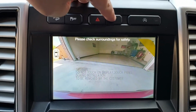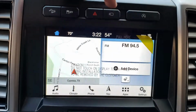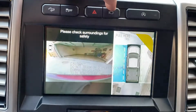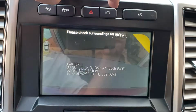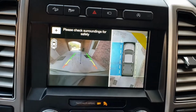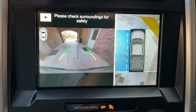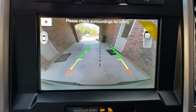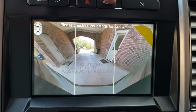That's front nose cam. That's a wide angle front nose cam. And again, the front nose and the 360. So then if you put the vehicle in reverse, you see 360 with the reverse camera. And now you can do just the reverse camera and a wide reverse camera.